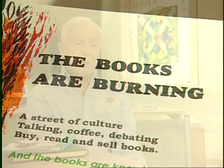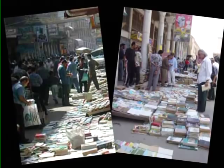The Mutanabbi Street exhibit is based on Mutanabbi Street in Baghdad. And during the Iraqi War, Mutanabbi was bombed. It was the center for booksellers, bookstalls, authors, writers. It was bombed and 130 people were killed.